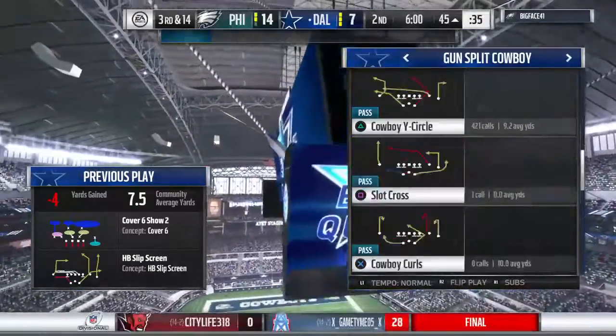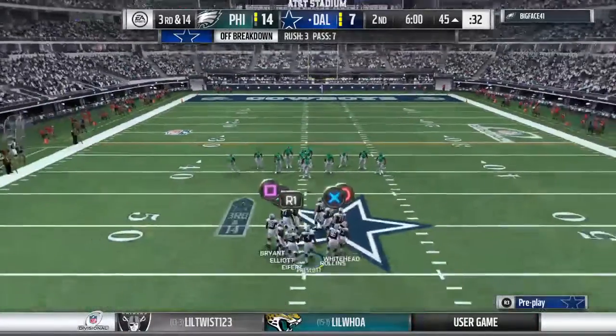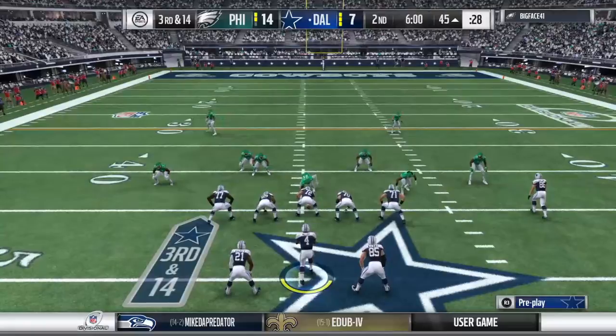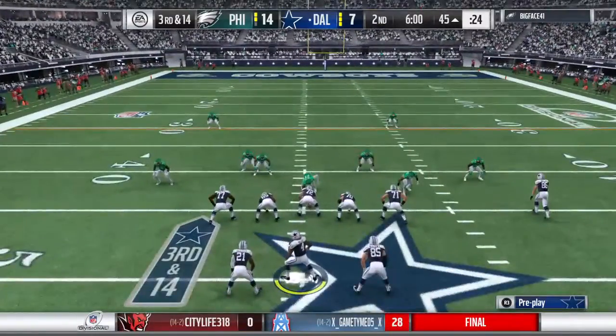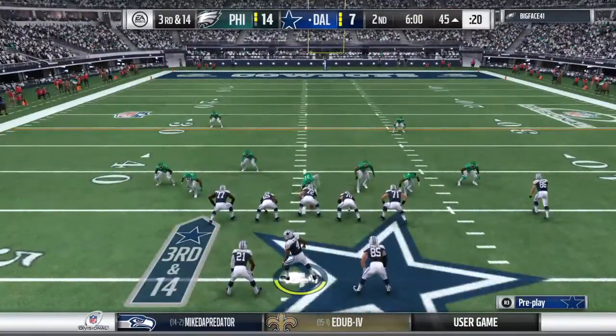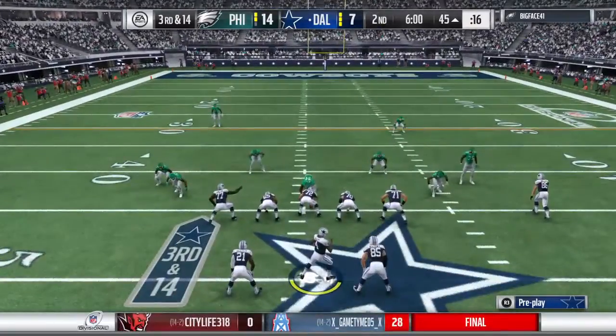They're in the midst of a nice drive, but facing a 3rd and long here. 9th play of the drive coming up, and certainly not an easy one on 3rd and long. Ohio. And some changes here as the D-line separates some. Flex round.